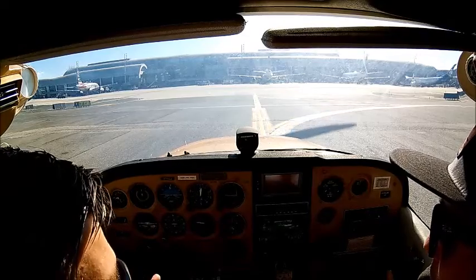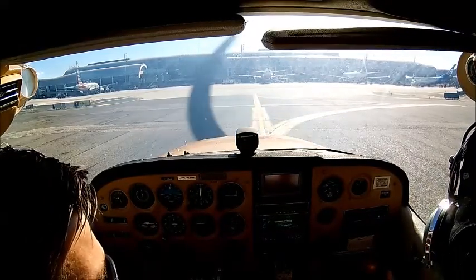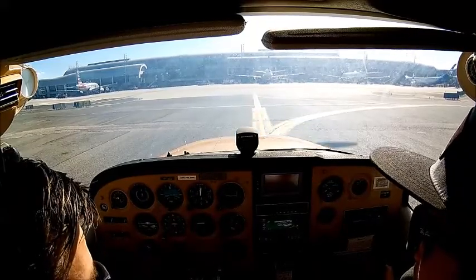Ground, Alaska 587, pushback from gate 12 with Quebec. Alaska 587, pushback approved, tail north. Push tail north, Alaska 587.